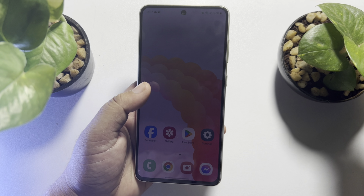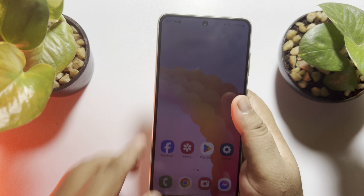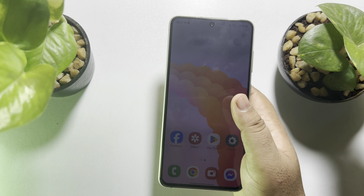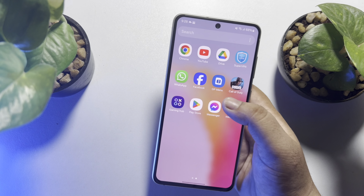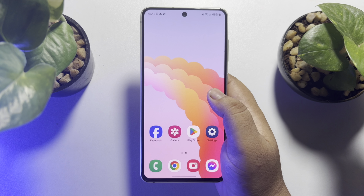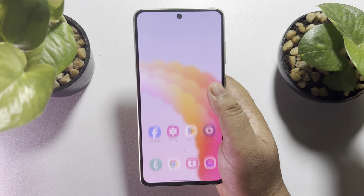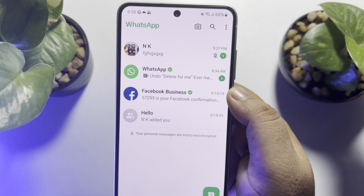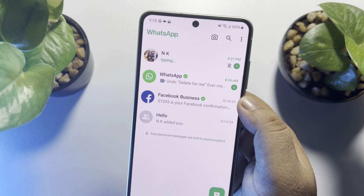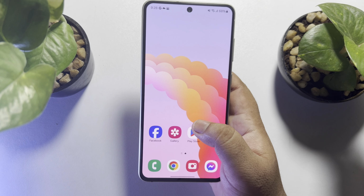Right now I'm going to send some random WhatsApp messages from another device, and as you can see, I'm not receiving any kind of WhatsApp notification on my phone home screen. Now I'm going to open my WhatsApp, and as you can see, I received some random messages, but I'm not getting any notifications for the WhatsApp messages.